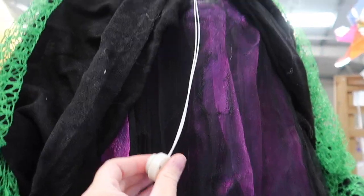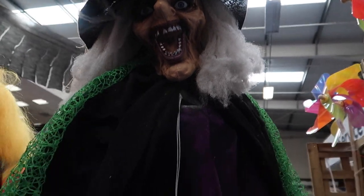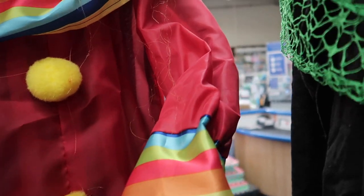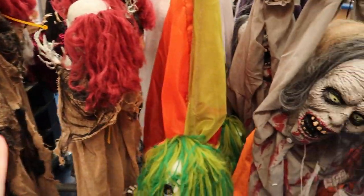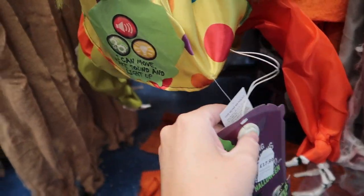Should we see what it does? Oh, it's not working. But that looks really scary. This one, $59.99. It says it's animated, but I can't see a thing to see what it does. I'm guessing the eyes light up. Then they've got a selection of their hanging ones, which have masks and things. Zombies. These can move, make sound, and light up.